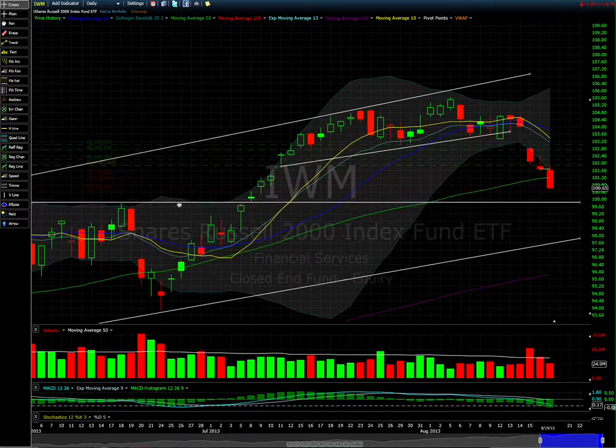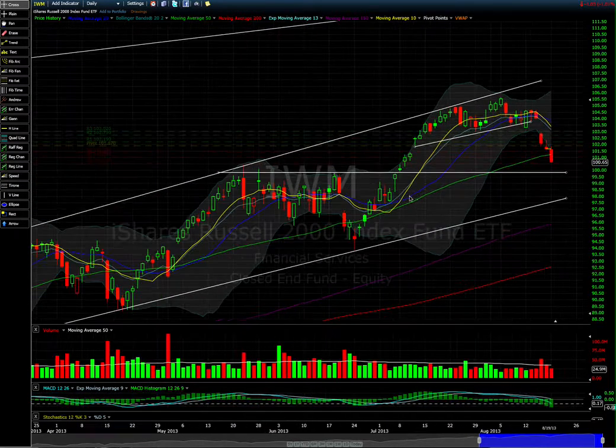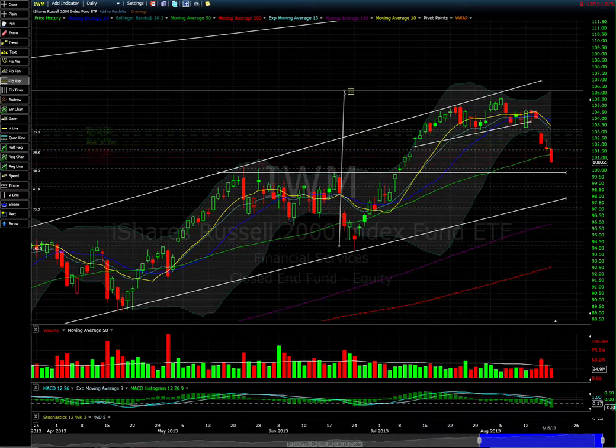It's where it consolidated previously. That's where you broke out. So this is your previous breakout level. I think the $100 level will be some major support there for a few days swing, perhaps for the long side.